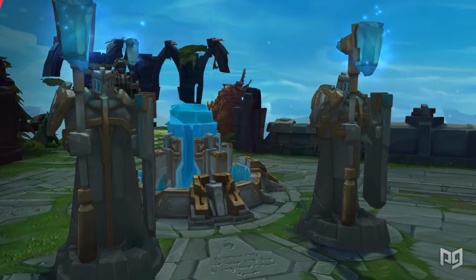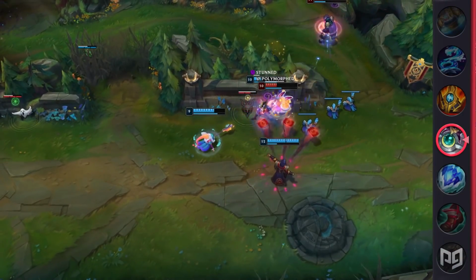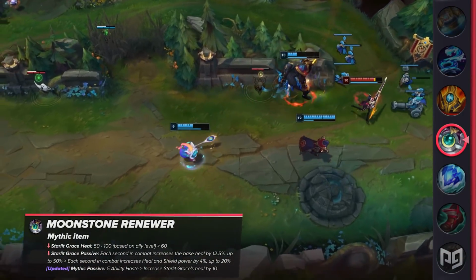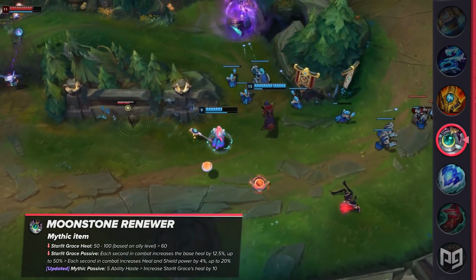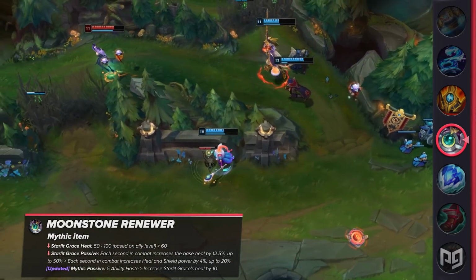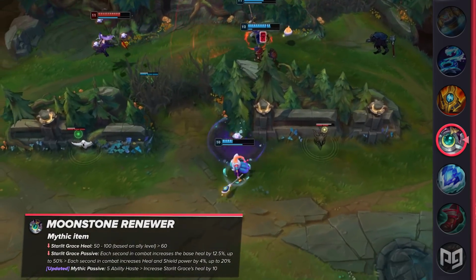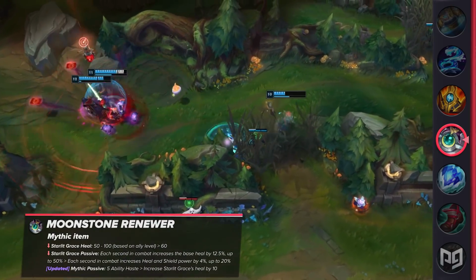But let's get back to items and we'll wrap it up with adjustments. Moonstone Renewer is getting a load of changes next patch. The Starlit Grace heal effect is being changed from 50 to 100 based on level to 60 flat. Also, rather than increasing the healing effect from the item while in combat, the item will instead increase your heal and shield power by 4% per second in combat, up to a cap of 20%.